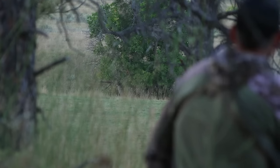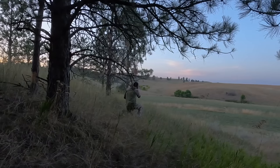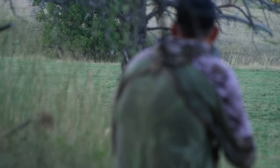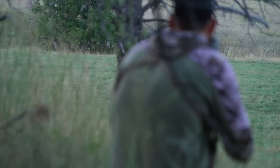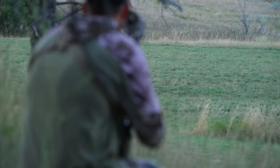Head around the side hill and just hope they come before we run out of light here. Come on. There's a cow. I see a cow right there. And two. Okay, there's a whole bunch coming.